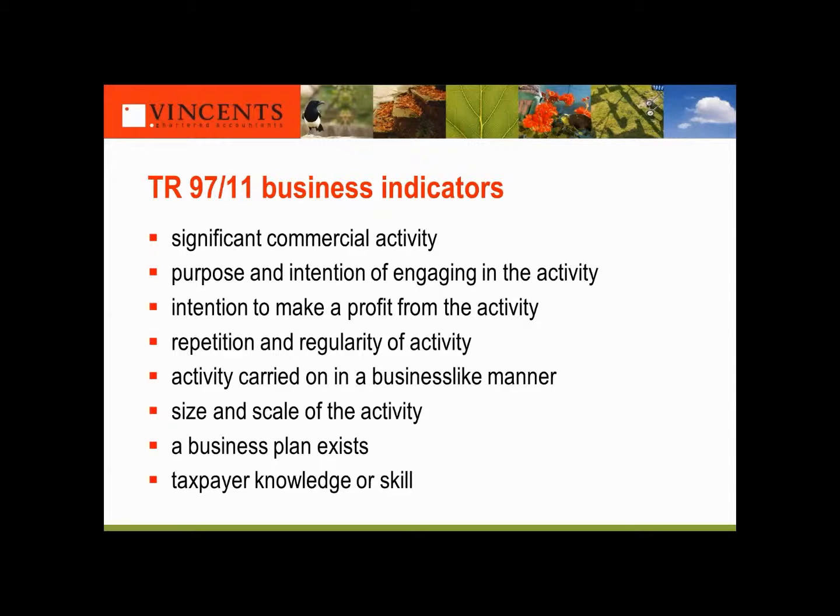But all of these things together need to be considered, not in isolation, but each one of them needs to be looked at in the context of the others to see whether overall there are enough indicators there to demonstrate that there is a business being carried on. And if there's not, what can be done to actually make sure that those can be demonstrated along the way.